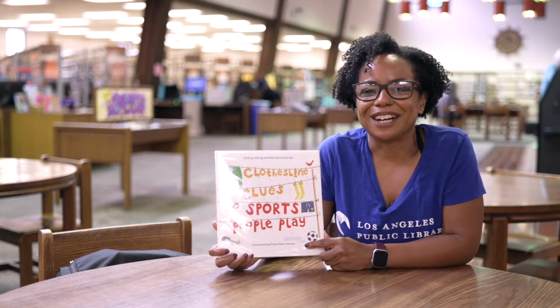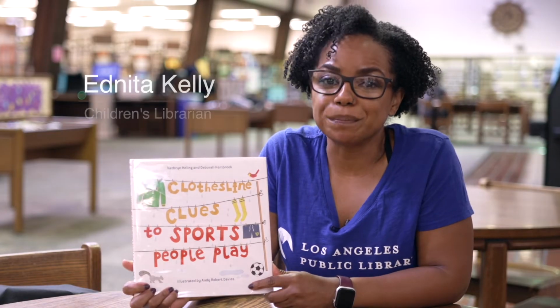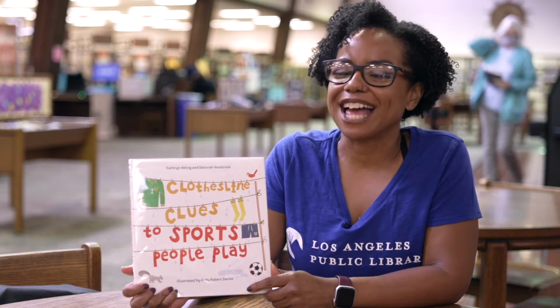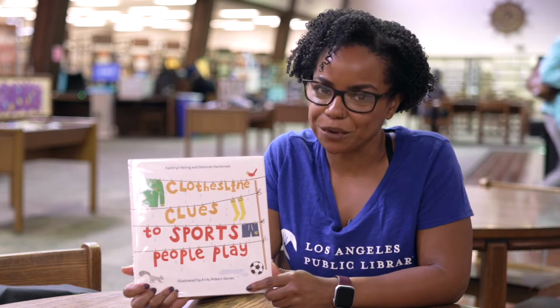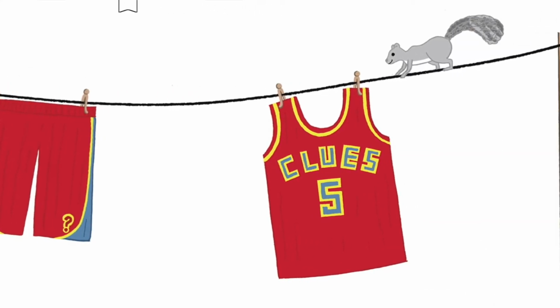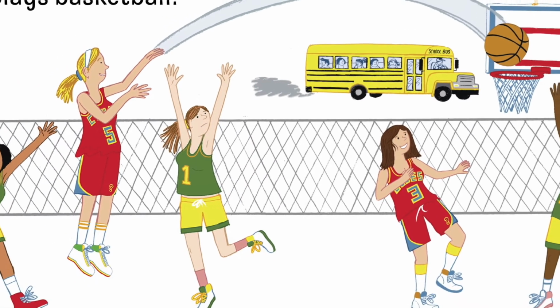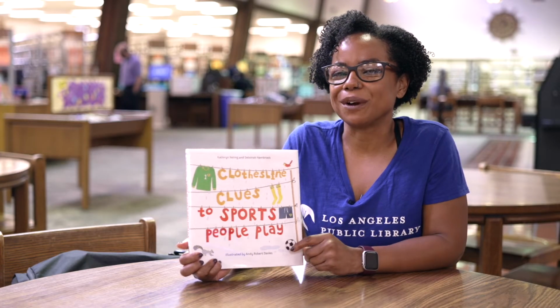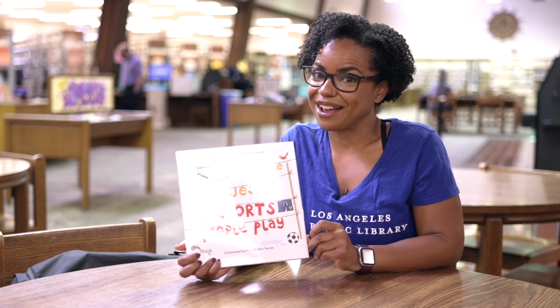Hi Joanna, you caught up with me. I was just picking out some books at the library, including Clothesline Clues, Sports People Play by Catherine Hellig and Deborah Hembrook. Each page in this book has illustrations by Andy Robert Davies that give you clues to the sports that kids are playing on the next page. It's kind of like a game or a quiz. Let's try one of our own.